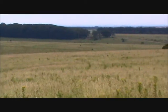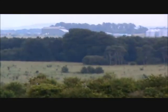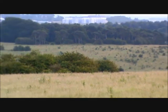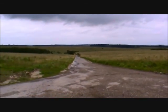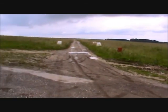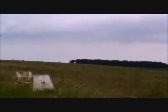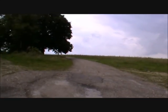There's the wood we mentioned earlier on. You can tell we're not too far away from home. Because, there they are, the grain silos, look. So there's the road we're going down. And there's the one that we just come down. That was a trifle muddy, that was. That was a bit mucky. And there's the wood, which is near the finger post that we've just been to. That little track takes you on to the back of West Down Camp as well.